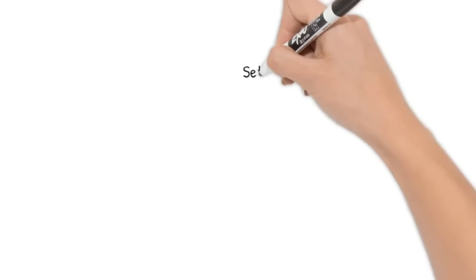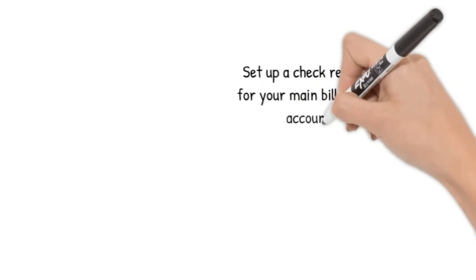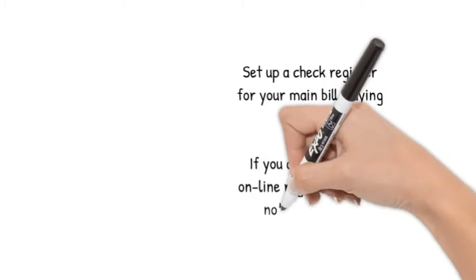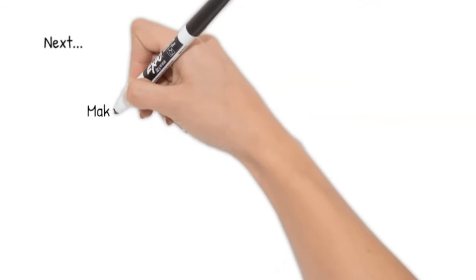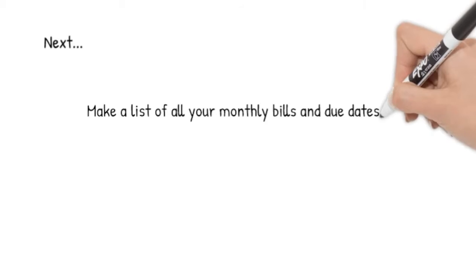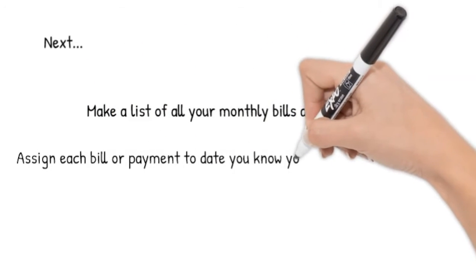plan or budget. The first thing to do is set up a check register for your main bill-paying account. If you're only using your online register, you may need to have a notebook handy or something in a notes app on your phone. Next, make a list of all your monthly bills and the due dates. Assign each bill or expense to a date that you know you'll be receiving income.